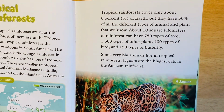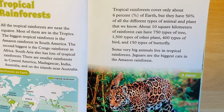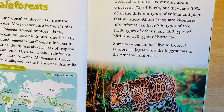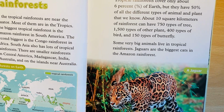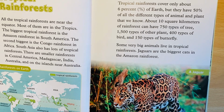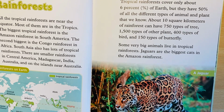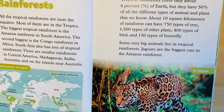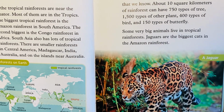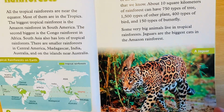Tropical rainforests cover only about 6% of Earth, but they have 50% of all the different types of animal and plant that we know. About 10 square kilometers of rainforest can have 750 types of tree, 1,500 types of other plant, 400 types of bird, and 150 types of butterfly. Some very big animals live in tropical rainforests. Jaguars are the biggest cats in the Amazon rainforest.